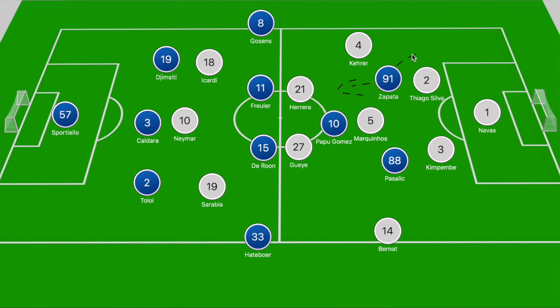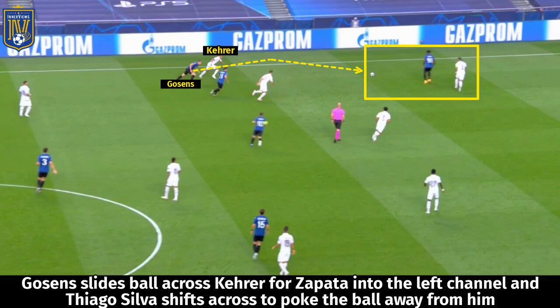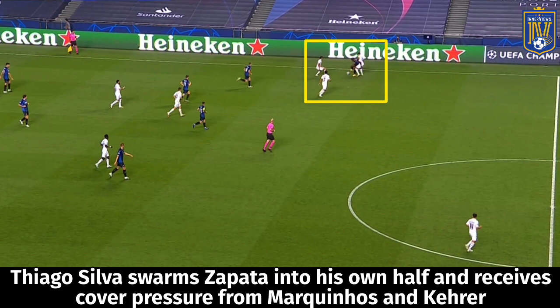Meanwhile, from a defensive perspective, PSG didn't really encounter many issues with this Atalanta attack, because when you look to how they were looking to push forward, you have Zapata ahead of those two center backs, but often looking to shift out in towards that left channel to get on the ball. But Thiago Silva, for the most part of that game, did a very good job of ensuring that he couldn't get on the ball. And if he dropped off a bit deeper, then Kimpembe would step towards him.